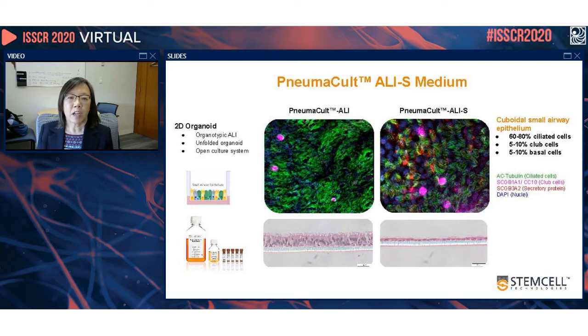At the beginning of the presentation, I mentioned that the large airway and the small airway contain different cell types. Also, different diseases affect different regions of the airway. So it is important to generate region-specific airway cultures to model region-specific respiratory disease. To achieve this, we developed PneumaCult-ALI-S medium, which was just launched recently. This medium can differentiate the airway basal cells into mucociliary cuboidal small airway epithelium at an air-liquid interface.